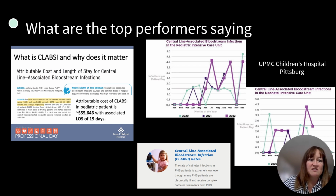What are the top performers saying? Well, Texas Children's is saying that their CLABSI ratings do matter because their costs are upwards of $55,000, and also adding 19 days per case. So that's even bigger than what the national costs were from the NIH.